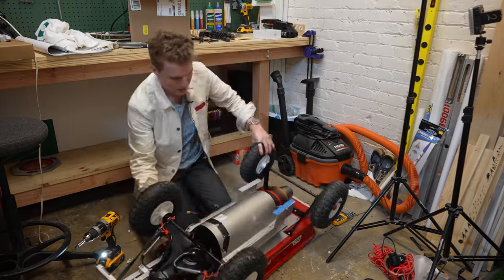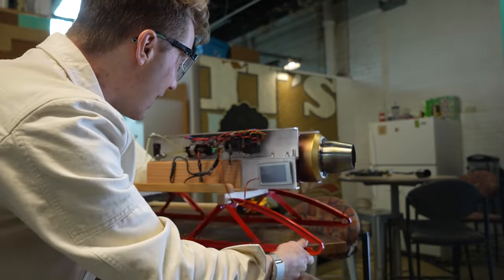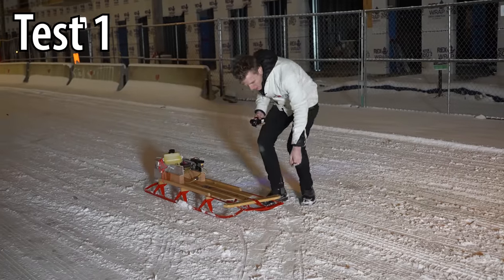So I ripped the turbine off the wagon, mashed the two together. That looks so sick. Like the color scheme even matches. Oh man, I love it. And took the rig outside for a real world test. All right, we're booting it up.